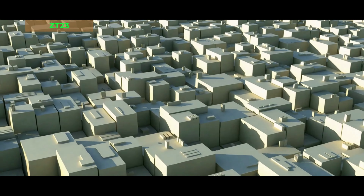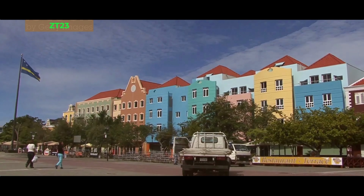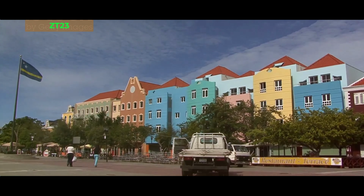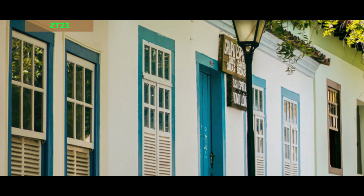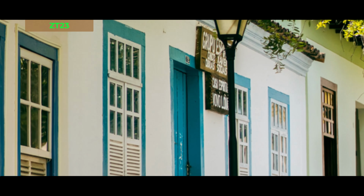Alright, first up on our Suriname adventure is the capital city Paramaribo. This place is like stepping into a time capsule with its colorful Dutch colonial architecture. The streets are lined with these amazing buildings that have been perfectly preserved. You've got this mix of different ethnicities and traditions all coming together in this melting pot of food, music, and art. One of the coolest things about Paramaribo is the hidden courtyards tucked away behind the buildings.